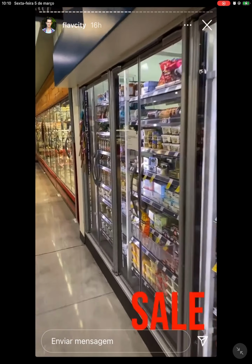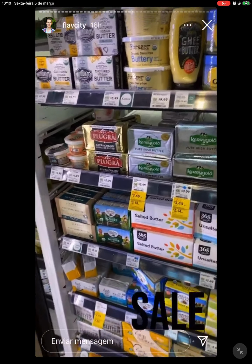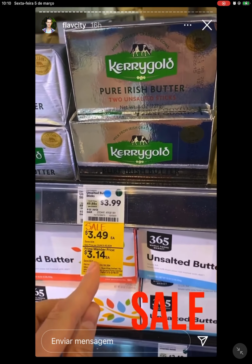Those are fantastic, and they're fried in avocado oil. Whole Foods in Florida has some butters that I never saw back in Chicago. And first of all, there's a big sale. The Kerrygold, that's a great sale price. It's almost as good as Costco.